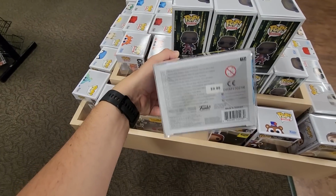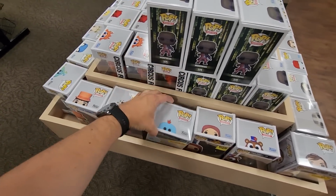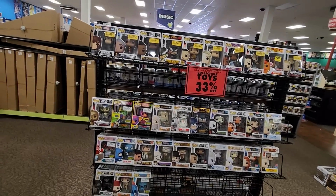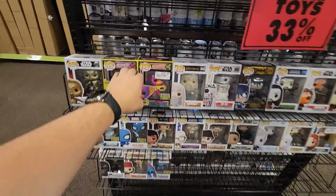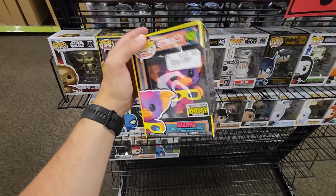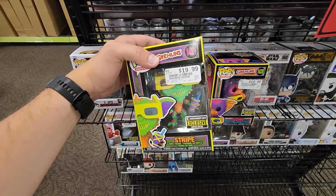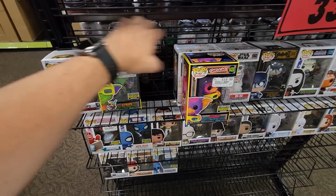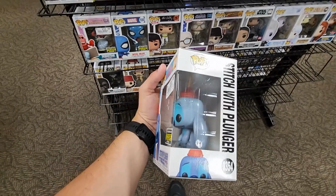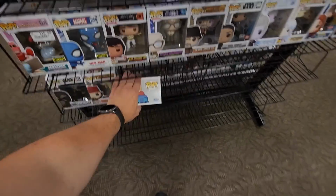We have a Mr. Meeseeks, again, with that older Barnes & Noble sticker. So definitely one that you don't want to miss out on. Looking at some of their other stuff, guys, they had some other new things, like some of the Blacklight Gremlins pops. We got Gizmo right there, which I heard is actually limited. I don't know if that's true, but hey, a pretty cool pop that you don't see often because it's a newer one. We have the new Entertainment Earth exclusive Stitch, which I find kind of interesting.